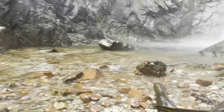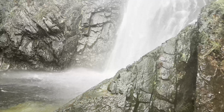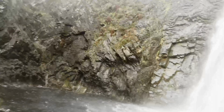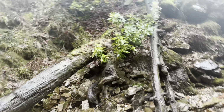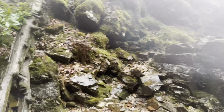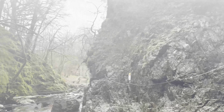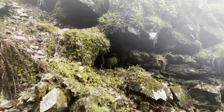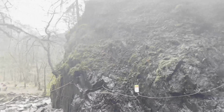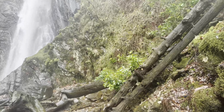So slippery. Okay, that is 30 seconds of standing in front of it. So much water coming from that waterfall.